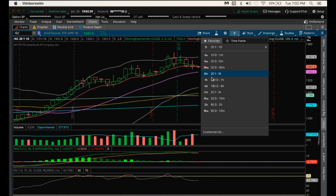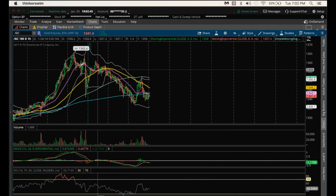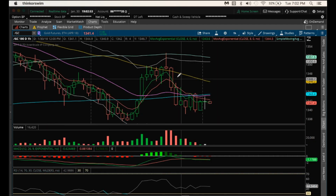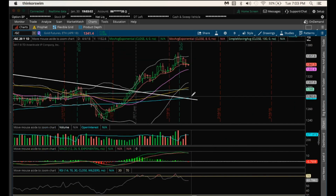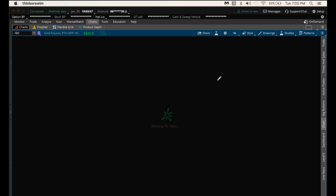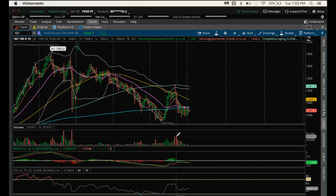As far as the hourly goes, let me draw that line. What resistance we need to watch for is, you can clearly see that there was a bunch of profit taking here and a long upper wick on the hourly at 1352.50, which again lines up with the high of today at 1352.50. So I'm looking for a break of 1352.50 as clear resistance right now, after that profit taking and reversal candle on decent volume, followed by more decent bear volume.